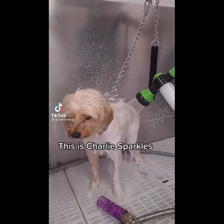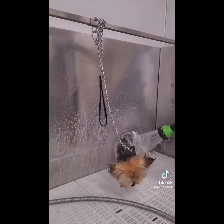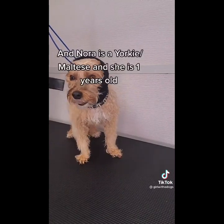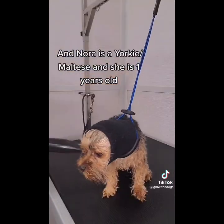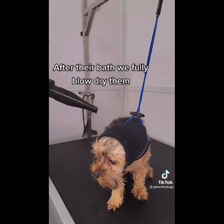This is Charlie Sparkles and her little sister, Nora Jones. Charlie is a poodle and Yorkie mix, and she is 10 years old. And Nora is a Yorkie and a Maltese mix, and she is 1 year old. After their bath, we fully blow dry them.